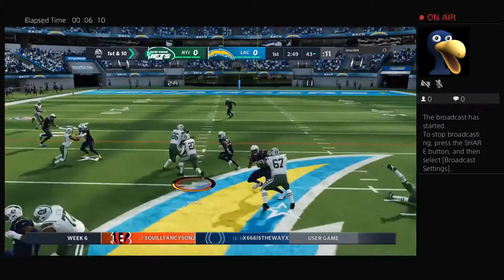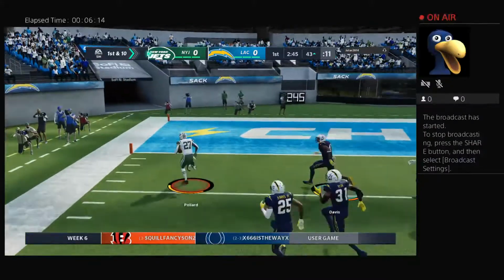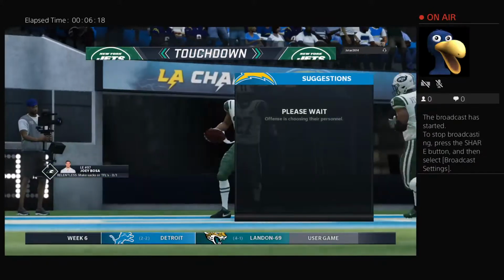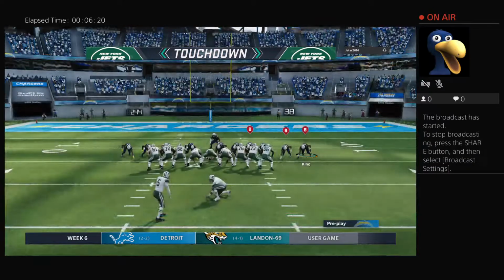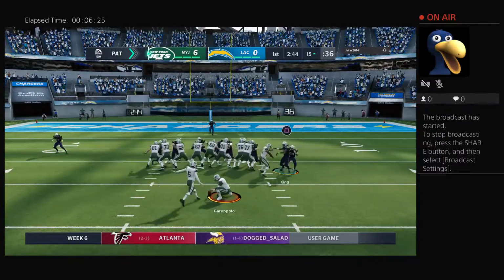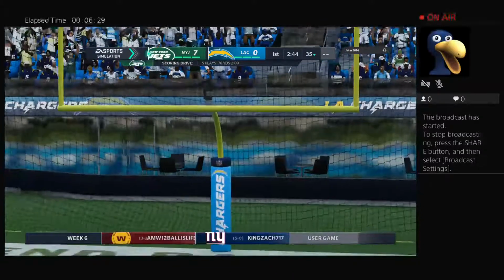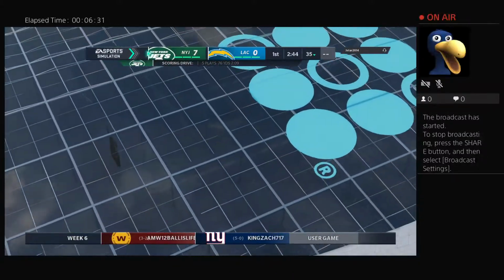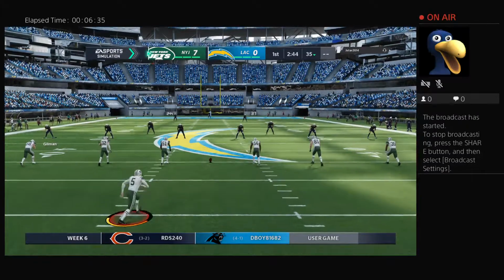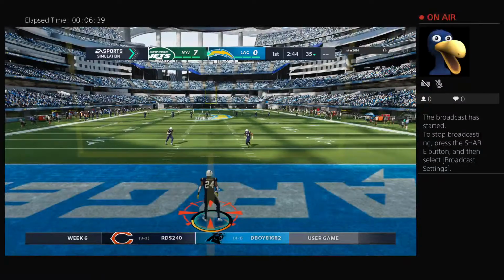Now a shotgun handoff to Pollard. And some space here. The 20. And all the way in. Touchdown, New York. Touchdown. Tony Pollard, his 5th touchdown now on the year. And the Jets have taken a first-quarter lead. His kick. He's got it, and the Jets lead 7-0. Jets 7. Chargers nothing. Now after the touchdown, here's Gonzalez on to kick it away.